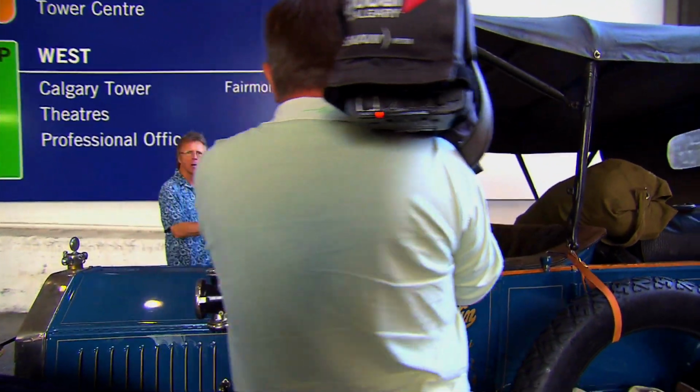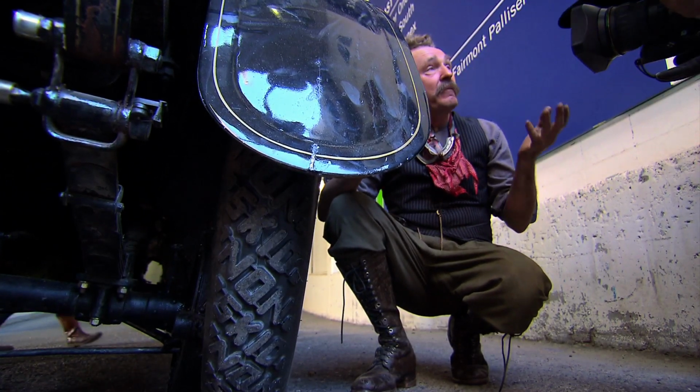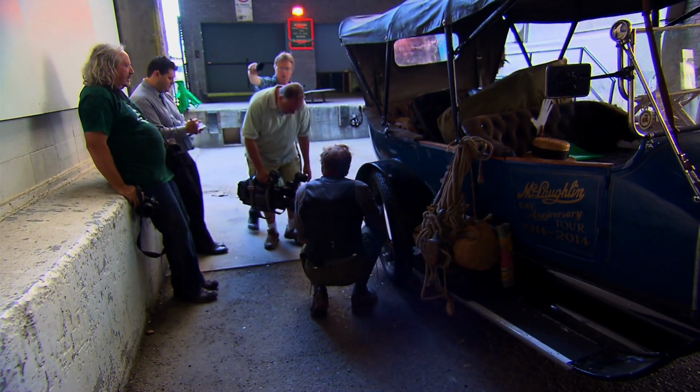In the meantime, the Calgary media begin to show up for the photo op. Could have been a lot worse. That's the way it is. But they are treated to a much bigger story instead.